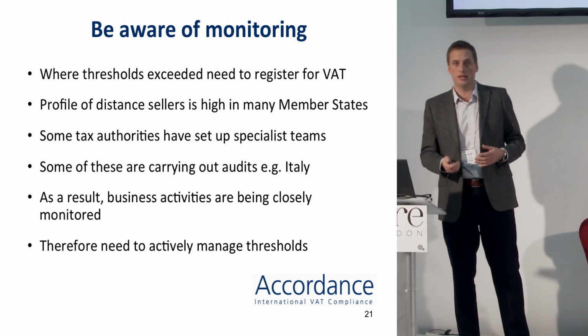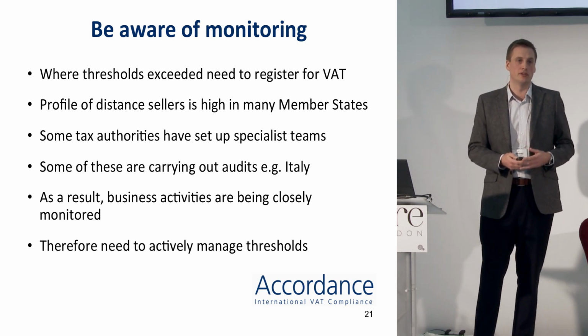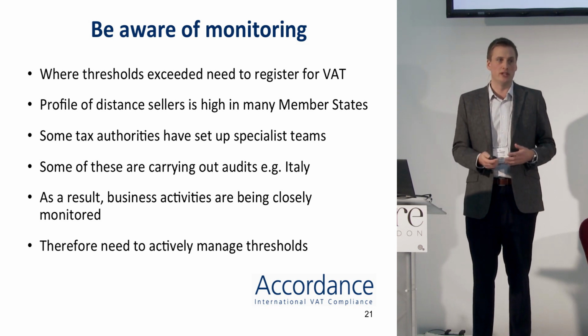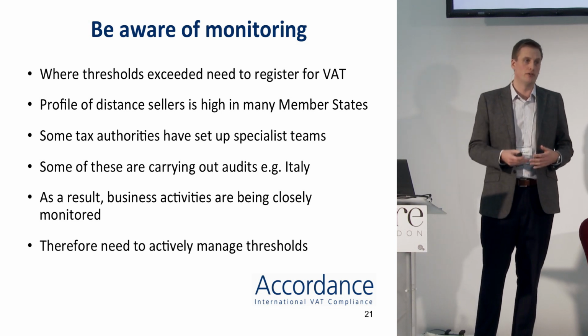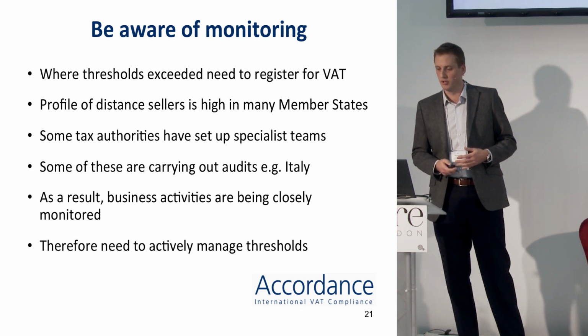This really means that you need to actively manage your selling volumes into various countries. As Andy mentioned, it's on a calendar basis, so you'll need to make sure that if you are close to breaching within a calendar year, you take the appropriate steps to notify and register in that country, and then charge VAT at the applicable VAT rate.